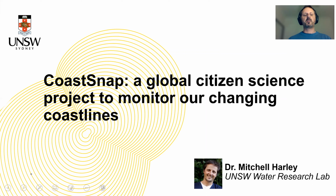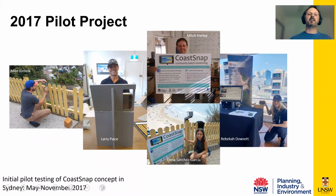So CoastSnap, just to give you a bit of an outline, began back in 2017 as a pilot project. It started as a collaboration with the New South Wales Department of Planning, Industry and Environment, and you can see here some of the main players involved in that 6-month pilot project, specifically Dr. Mike Kinsella on the left, Larry Pace, who's our technician at the lab, Elena Sanchez Garcia, Rebecca Dowsett, and myself.